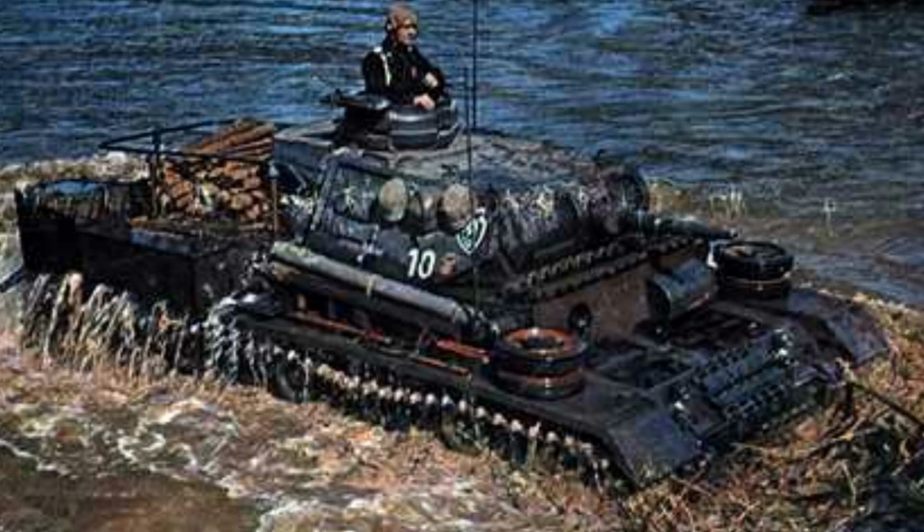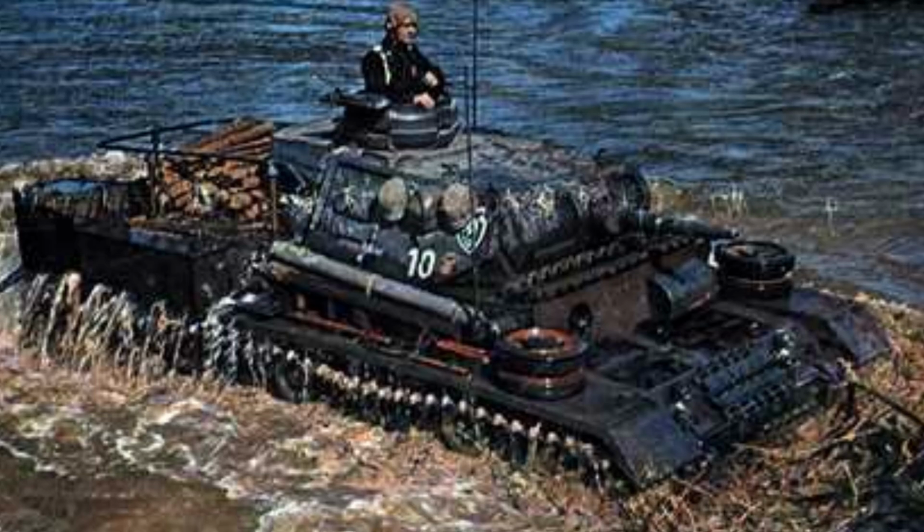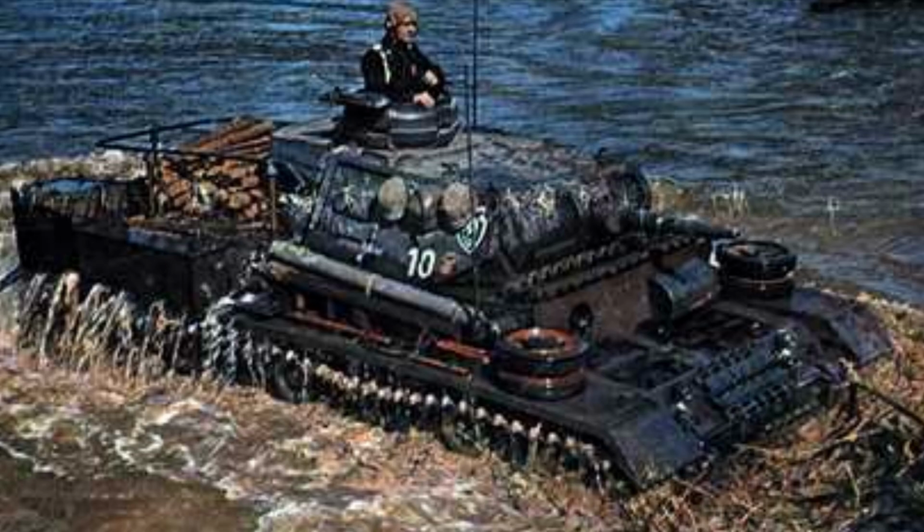Both East and West realized that armored mobility across every type of terrain, even underwater, could decide the balance of power. In the Soviet Union, engineers at the Kirov factory in Leningrad studied captured German tanks in detail. They admired the simplicity of the Tauchpanzer system. Soon, the Soviets developed their own solutions.